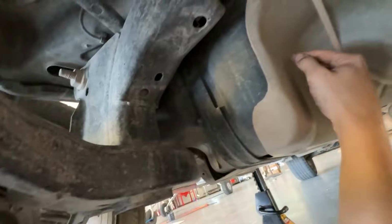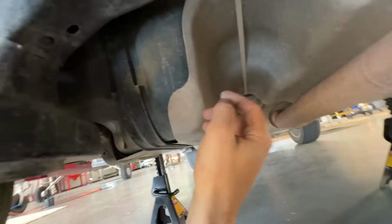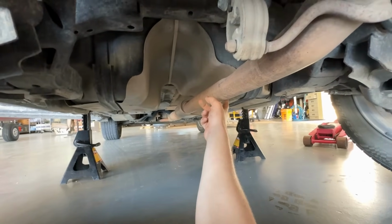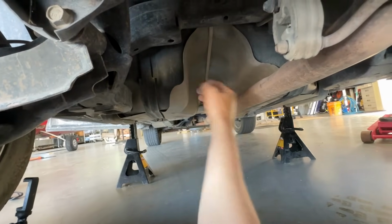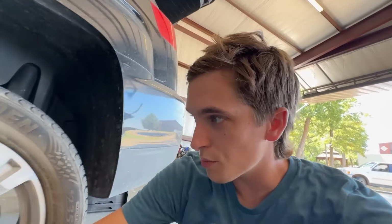The only thing that I can think that maybe would work is if the fuel sending unit is on this side of the tank and we drop the tank and it can hang out of the way on this side, and then we don't actually have to do the exhaust. So we're gonna try that first. We'll try dropping the tank and not removing the exhaust, and then if we have to, we'll take off the exhaust. Woo, there is not much room under there, y'all.